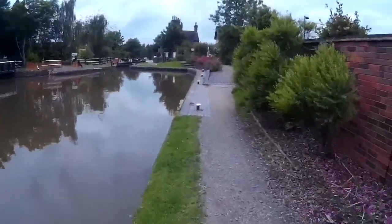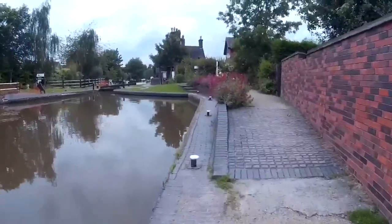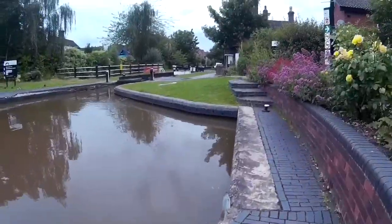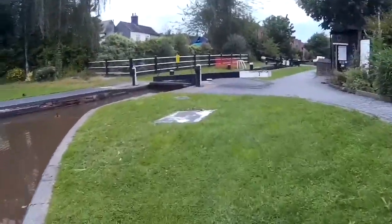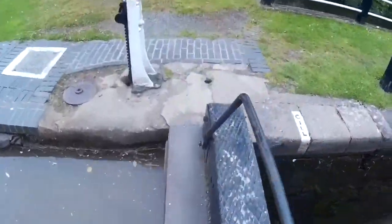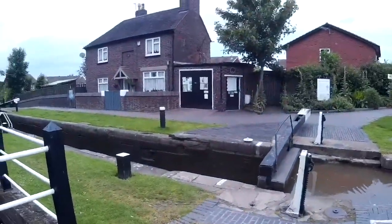Let's try again, shall we? Atherstone lock near the hat factory. Lock number one, top lock, top of the Atherstone flight. Single top lock gate again, lock compound down, and there we have a lock cottage.